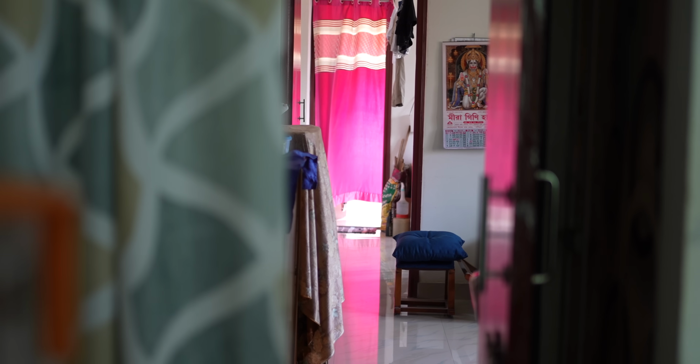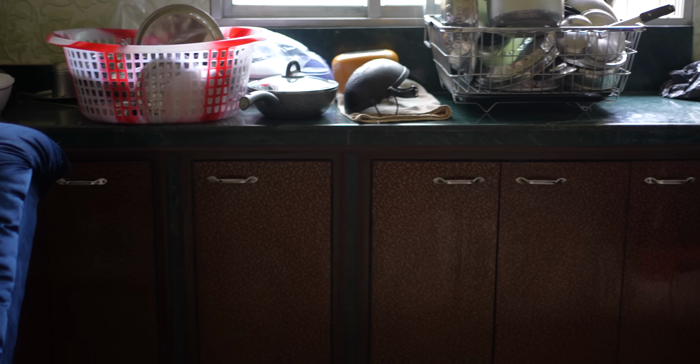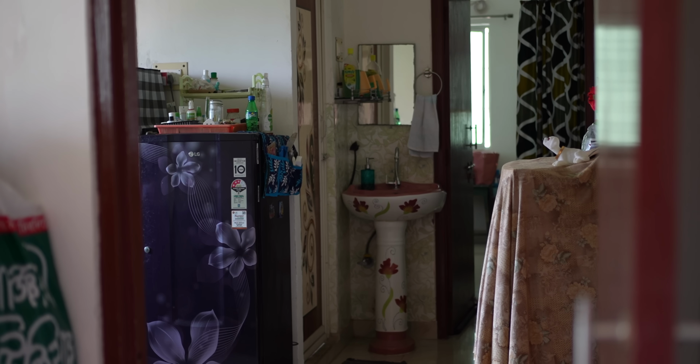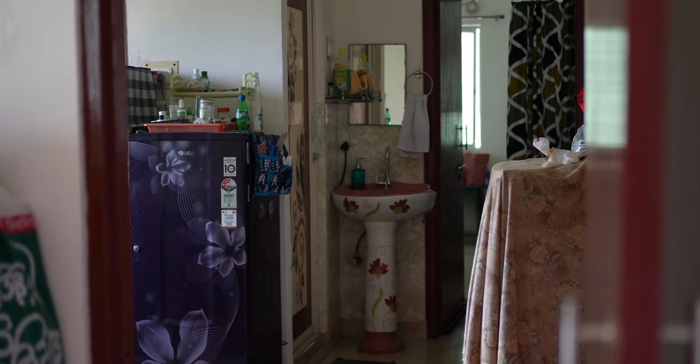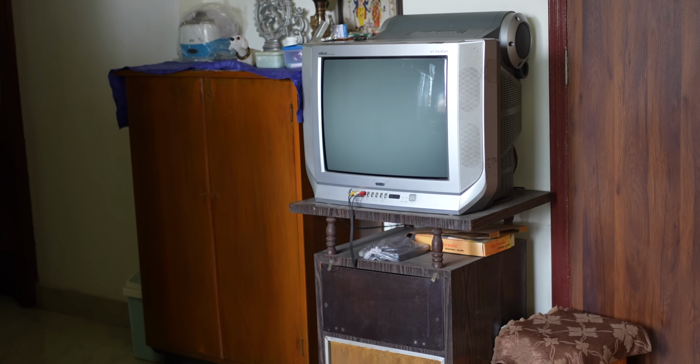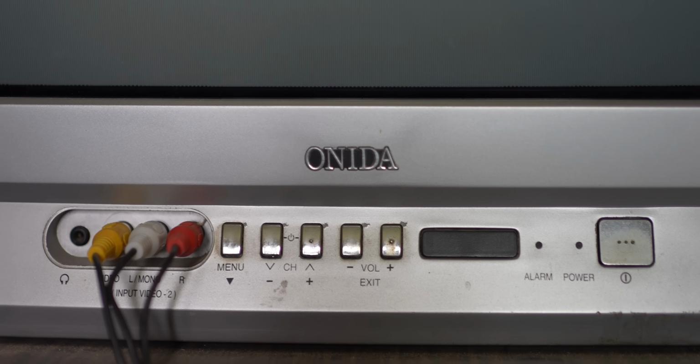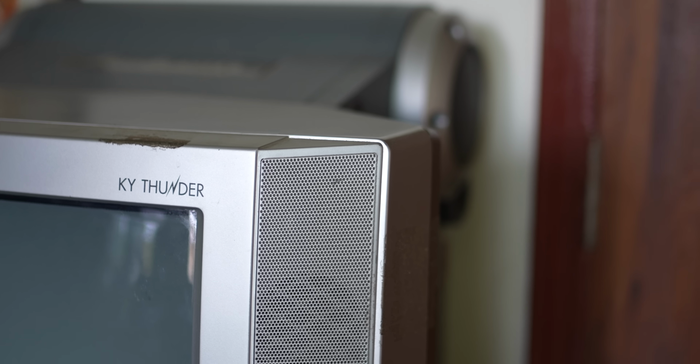Right opposite to the master bedroom there's a small corridor which leads to the rest of the rooms in the house. This room is a utility cum storage space with attached bathroom. This is a vintage Silbatta too. This TV is 30 years old. I have no idea why my father has still kept it, but I'm enjoying looking at each of them.